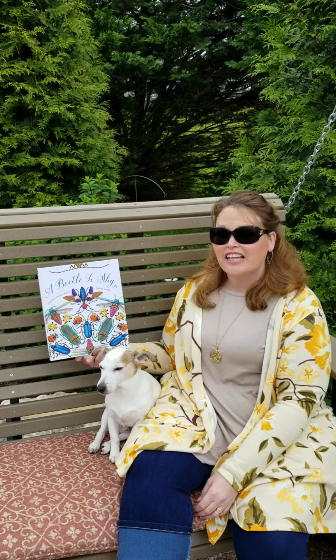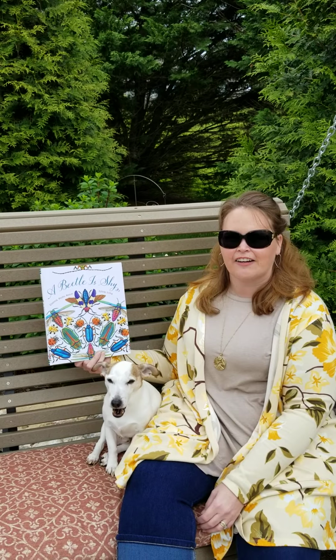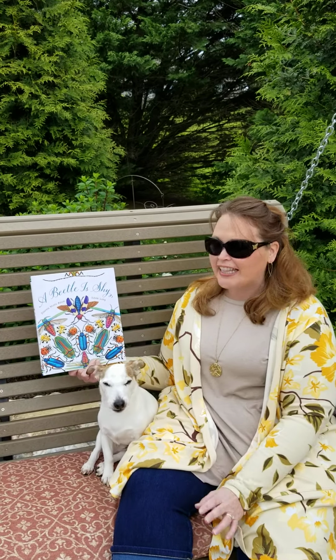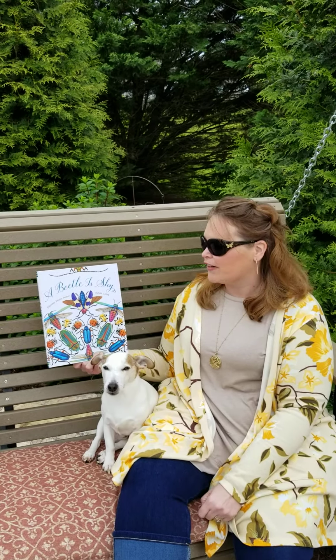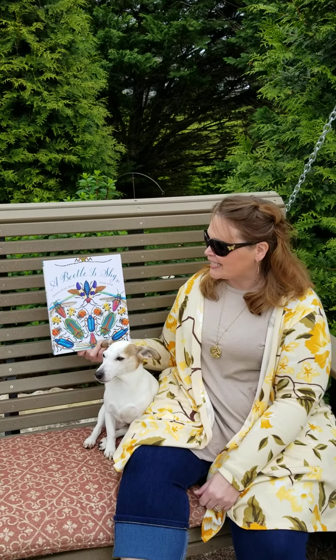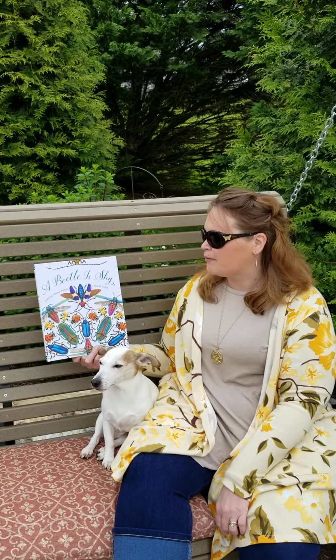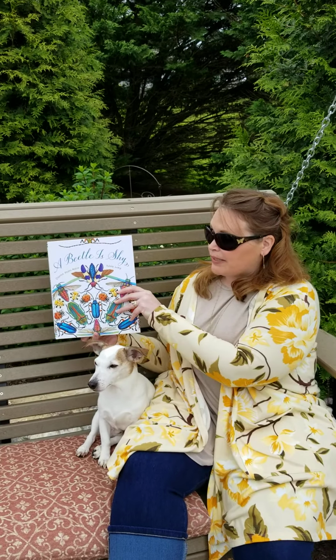Shy. I love this author. She has a wonderful series of books, and they are very detailed, and the illustrations are very vivid and detailed as well. So the authors are Diana Aston and Sylvia Long, and we'll do a couple of their stories throughout this time. So this is called A Beetle is Shy.